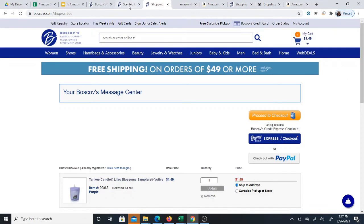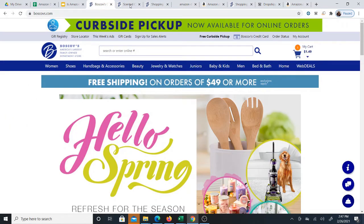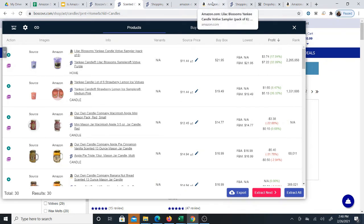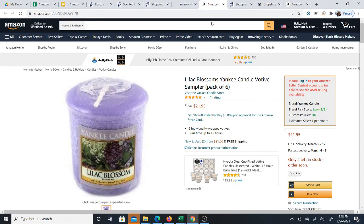must be more. So you see, it's an issue of time. When you use the software, it's so much faster, right? It just scans the whole page and it can find the profitable product for you much faster. It's not always going to be as fast as this particular example, but you can see how that works.